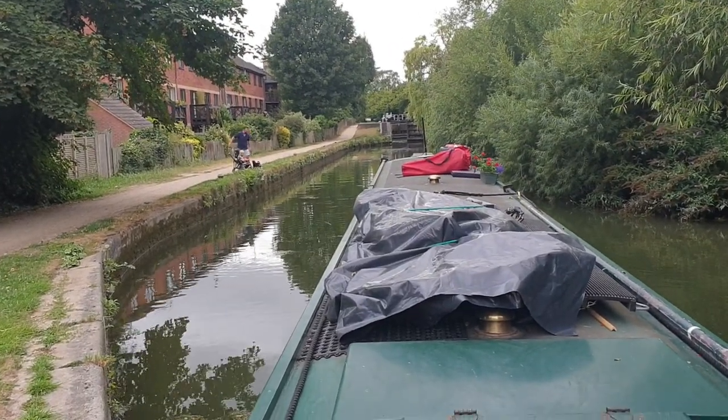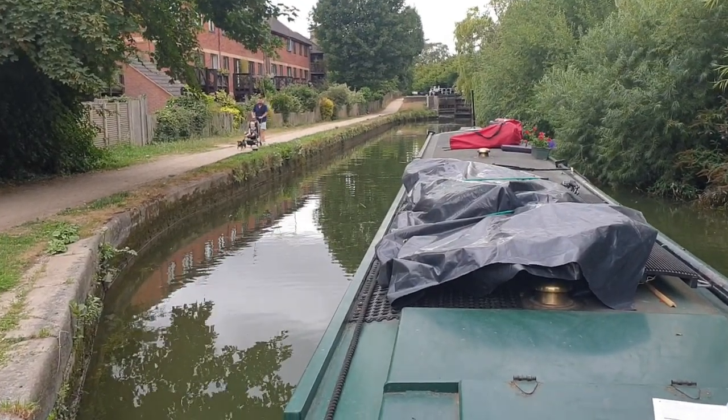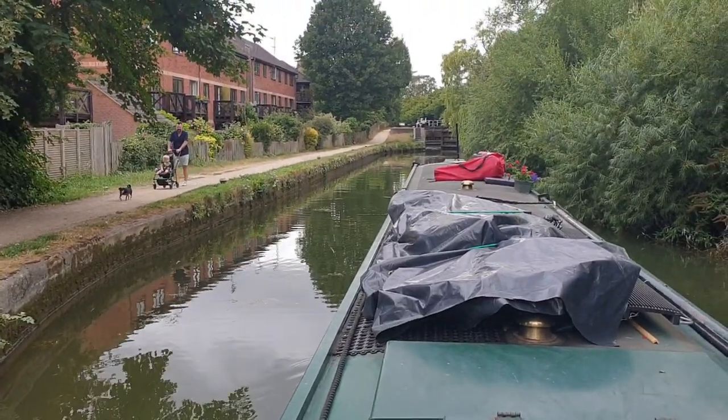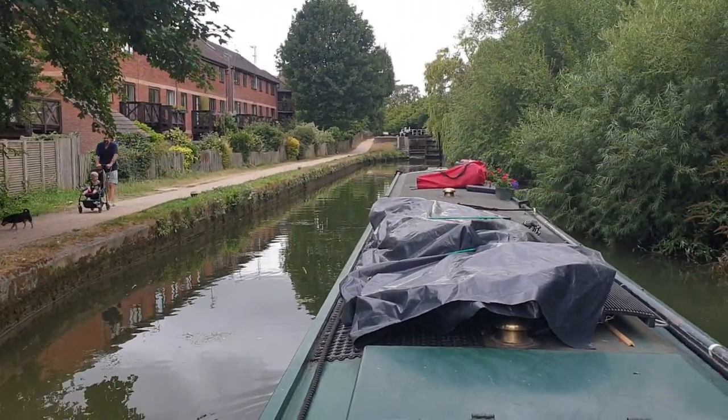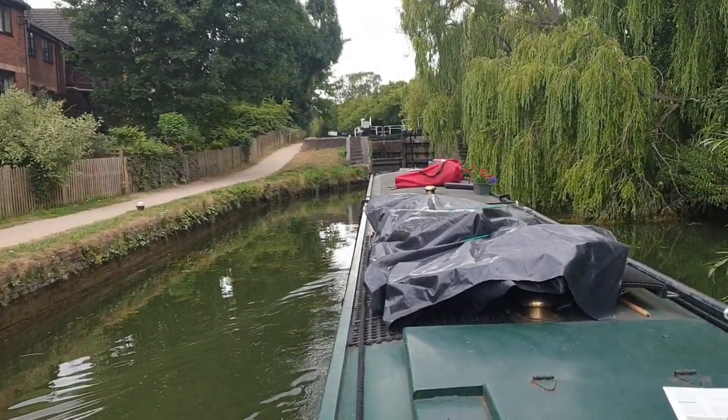So now we're going to go in here. I'm pretty sure I've got some weed on my prop. I must stop and clean it, but I'll get past these locks. We're going to moor up pretty soon, so I'll do it then. I think this is lock 13 for the day.